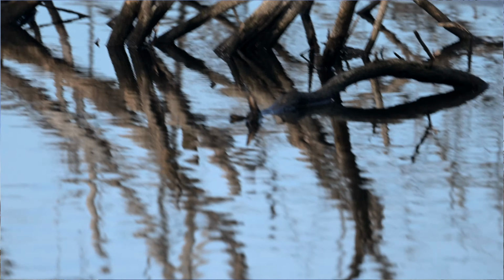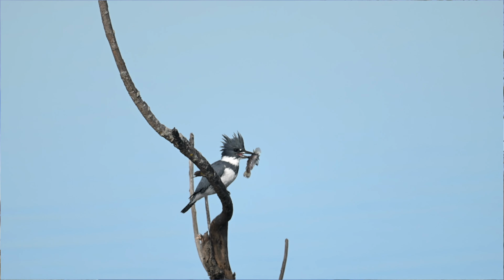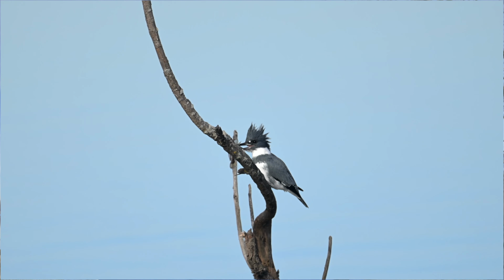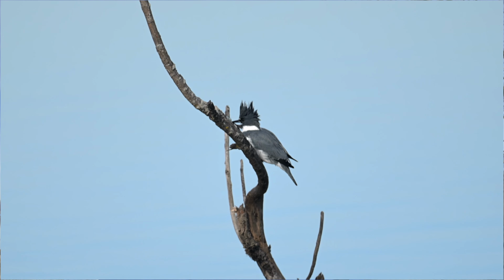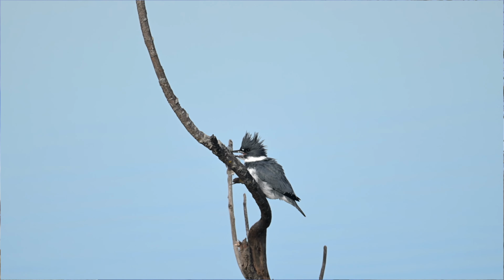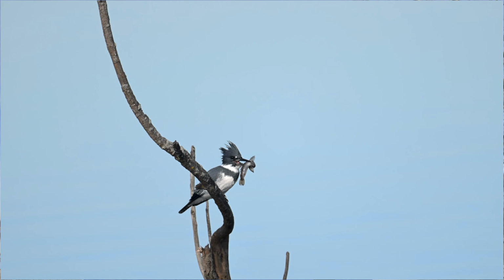Unfortunately, I lost focus and I kind of lost track of him, but I did catch up with him, and he landed on a nearby branch. He has a small fish. It looks pretty good. He's checking out the area to make sure that there are no competitors or predators around that are going to try to take the fish from him. He's going to fluff himself out a little bit, dry off, continue to scan the area.